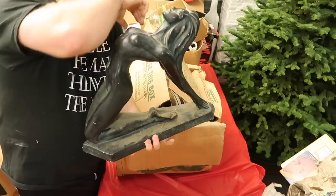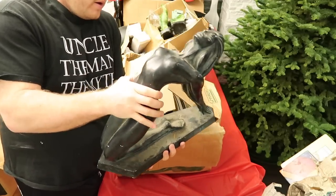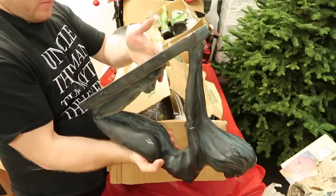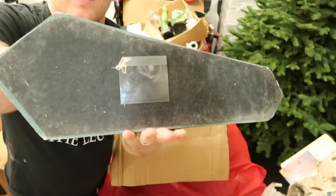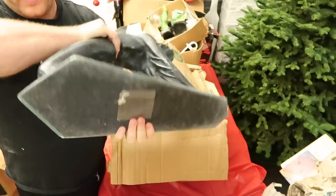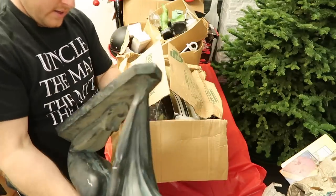I would say she's about a foot and a half long. Now, I don't see any really markings with her. She's got felt. What's the name on the bottom? Is there a name? You see a name? Where? On the bottom. No, it doesn't have anything.